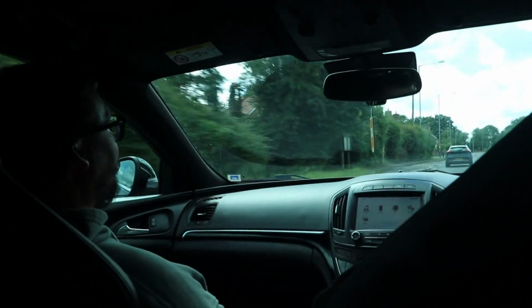I do quite like it. What's it like in the back, cameraman? It's actually really comfy. Yeah? Yeah, really good seating position. Ollie's quite a tall lad, and I've got plenty of foot room, leg space. It is quite comfy.